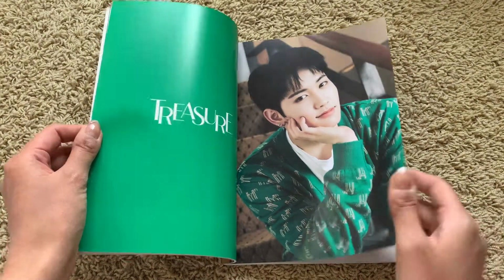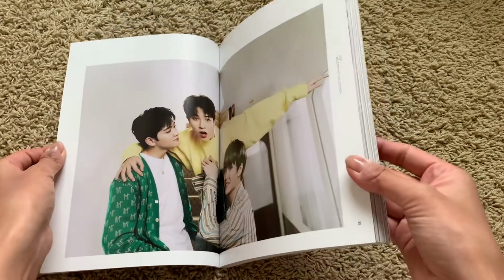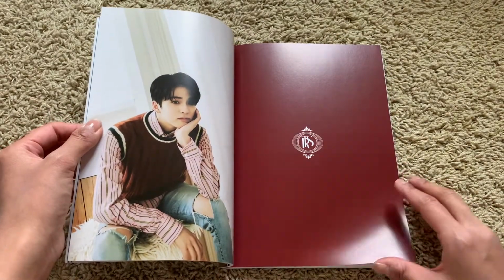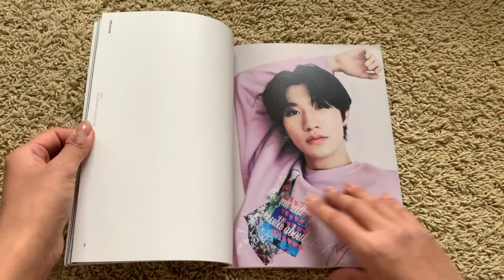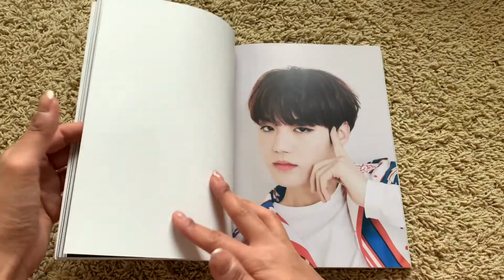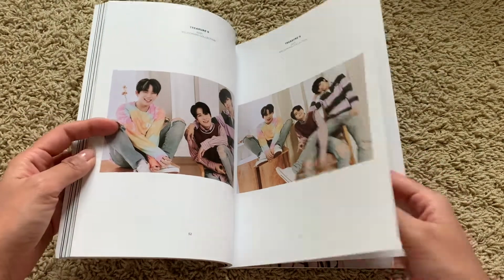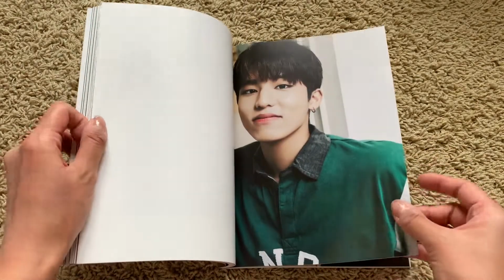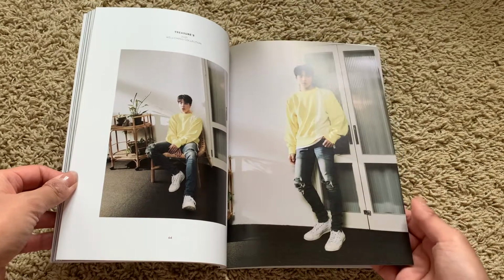Ooh, that's pretty. Jaehyuk. His longer hair. Wow. I like they match the color to the outfit. Hello, Yedam. Cute. Aw. Doyoung is so cute. Oh, this is so cute. Asahi's arm is over Jaehyuk's leg. That's so cute. Haruto. Aw, soft smile. This is pretty. I like the yellow.